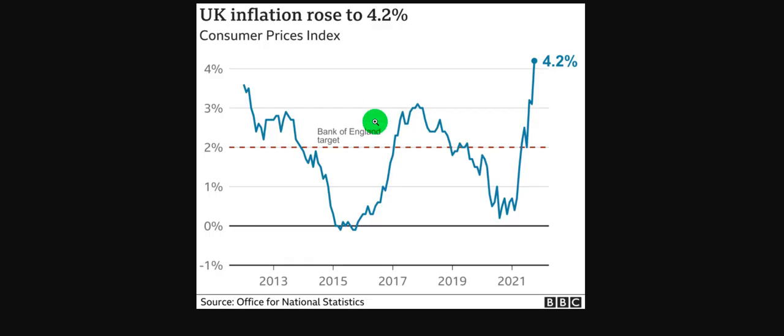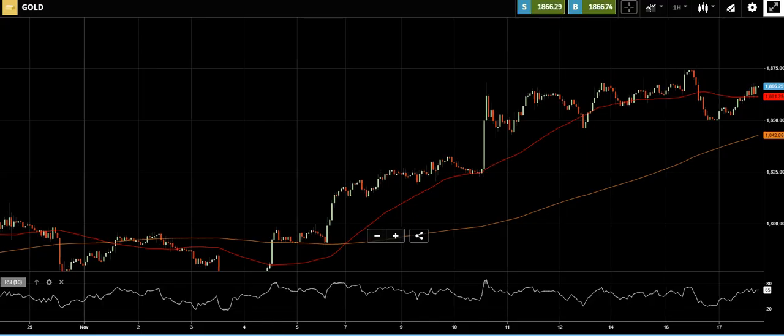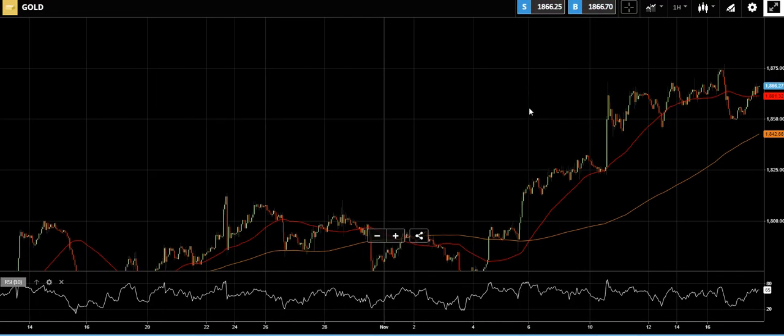In the UK, inflation is now at 4.2%. I think it was 3.2 the other day when it came out last time. That was a 10-year high. And again, it's the same thing that's going on in the UK as in America. It's just completely out of control. Inflation that can't be stopped. So yeah, that's just a couple of thoughts really.